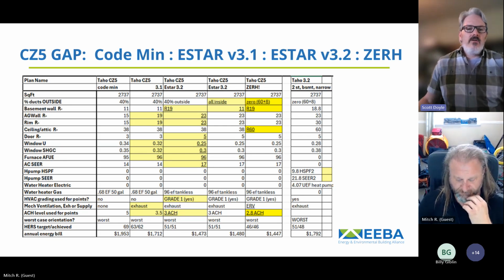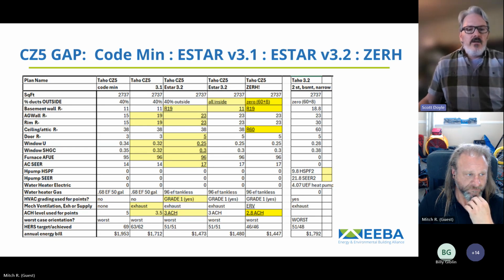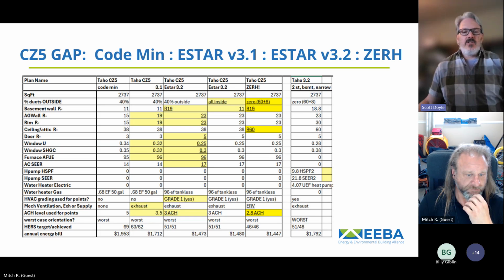So this first column here is code minimum. That's pretty easy to drop in, just the rater knowing what the local code requirements are and building those specifications in, and then moving on from there. To jump to Energy Star 3.1, we've got some cells highlighted here. That's where you weren't able to just stay with the code minimum. You had to upgrade your wall R values. You had to upgrade your ceiling, or excuse me, your window U values and solar heat gains to meet the Energy Star minimums, for example.